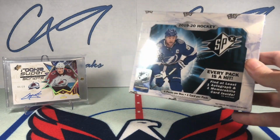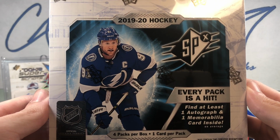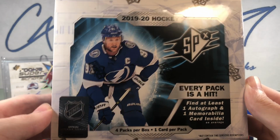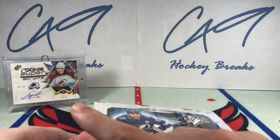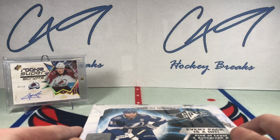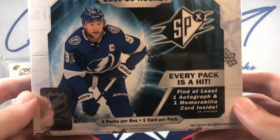And today, this is my favorite product so far this year. We've got another box of 1920 SPX. This is our 6th box. I probably shouldn't open any more of this after we pulled basically the holy grail rookie superscripts autograph jersey number 8 of 10 Cale Makar. That was 2 6-pack Saturdays ago. So 6-pack Saturday number 57 if you want to go back and watch that if you haven't already.